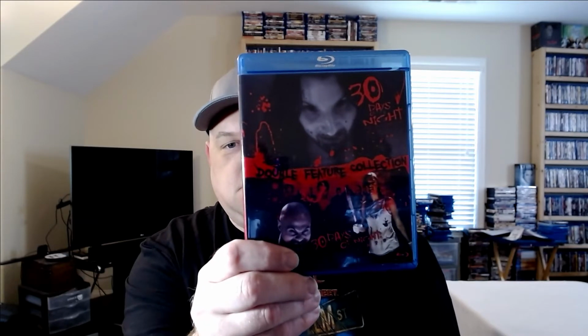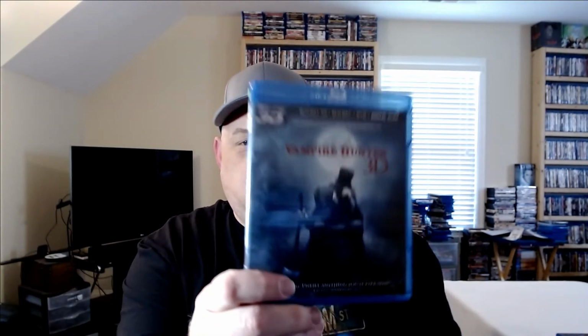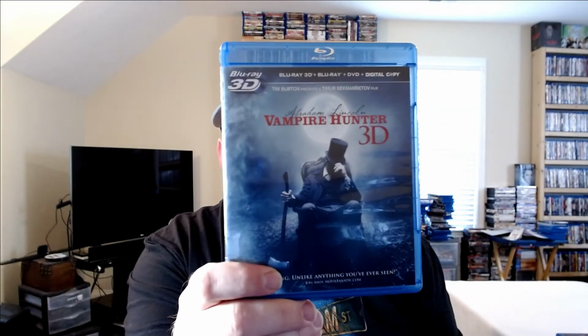Yeah, continuing with the horror, and it's now going to be vampires. All vampire movies. So this is another custom cover art that I printed out. It's the 30 Days of Night collection. Got 30 Days of Night and 30 Days of Night: Dark Days. And you got Abraham Lincoln: Vampire Hunter 3D edition.